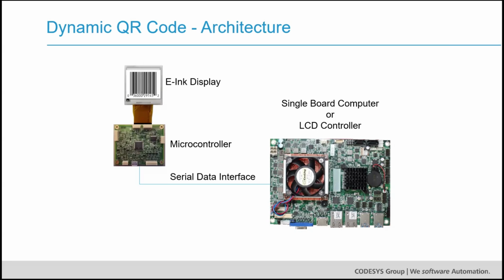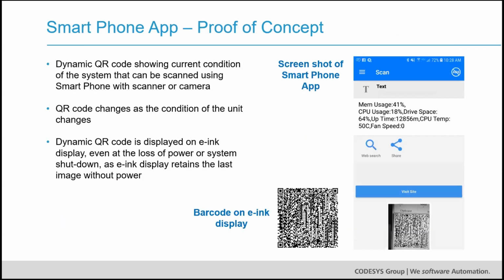So that is where the system is connected to an external display that is giving the QR code. Right now the picture shows a barcode, but it is a QR code. It's a dynamic QR code, so it will give you the status of the system at that point. Let's say the system went down, because of the display that retains the previous value, you can go and scan the unit. You can scan the display, and it will give you the status of the system at that point.